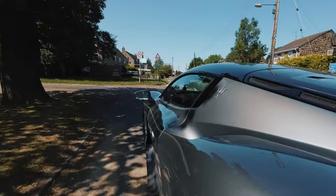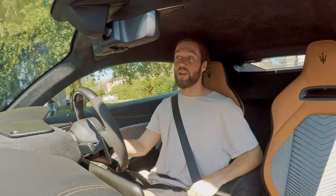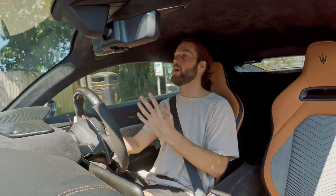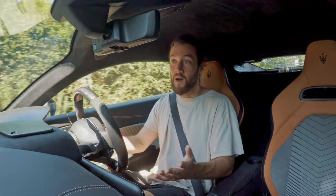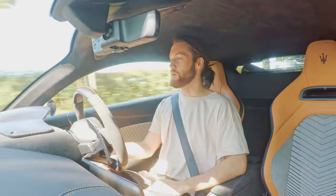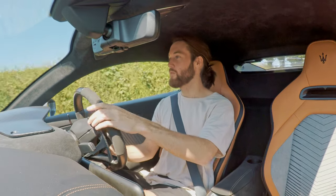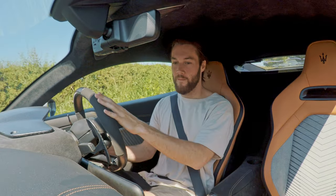On first impressions, it's nuts. I mean, it's a 630 horsepower, 1500 kilogram supercar, so obviously it's going to be nuts, but I just want it for longer. I want a chance to really connect with it and see what it's all about. So fingers crossed Maserati will send me one and we can do a proper review of it.